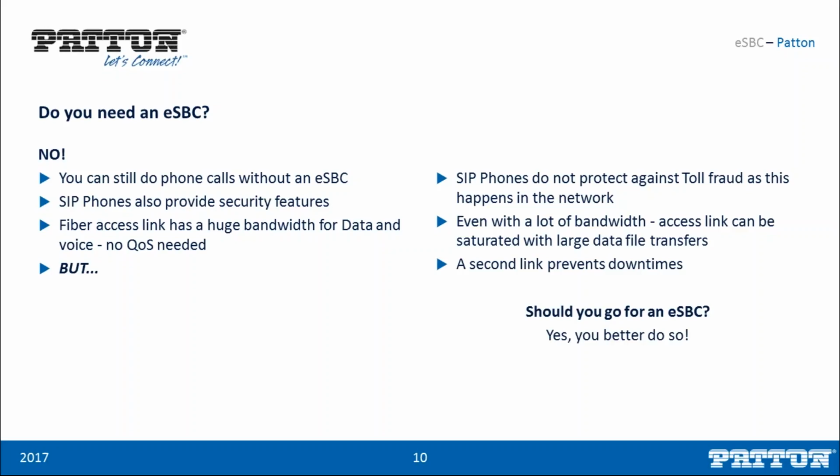So, should you go for an eSBC? I think you probably should. You absolutely should, I'd say. They're very cost effective, starting from about $500, and in some cases less than that. So basically the choice here is that I can either spend $500 on an eSBC or I can pay thousands of dollars if I get hacked. So that's what I should be looking for, isn't it?